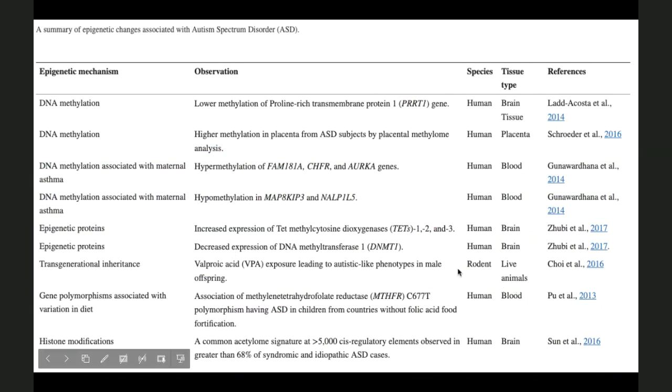Finally, there are also some rodent live animal studies that show that valproic acid exposure leads to autistic-like phenotypes in male offspring. I'll go over that a little bit later. It's thought to be due to epigenetic changes. Decreased expression of DNA methyltransferase, or DNMT1, has also been found, as well as changes to the MTHFR polymorphisms, as well as acetylation signatures at greater than 5 times its regulatory elements in syndromic and idiopathic diseases. We have some evidence for epigenetic changes, but clearly not a substantial amount, and further work within this field will help to elucidate further.